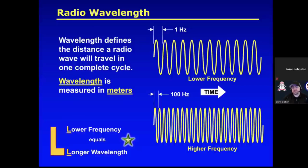Another thing that we talk about is wavelength. The lower the frequency, the longer the wavelength. If you look at this top one here, you have 1 hertz, and then compare that to the 1 hertz down on the bottom one. That wave is not as compressed, and so that wavelength is how long it takes to go from center up, down, and back to center. However long that is, we call the wavelength. The higher you go in frequency, the shorter the wavelength.